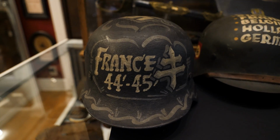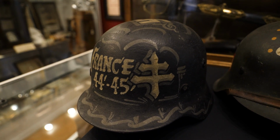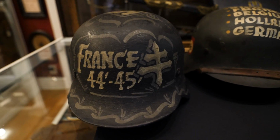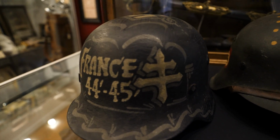Here are a few more of the trophy helmets that Erik has in the museum, and as far as artwork goes, this one might be my favorite. So here we have painted on this one, obviously, France 44 to 45. It has the Cross of Lorraine on it.